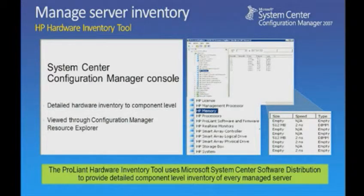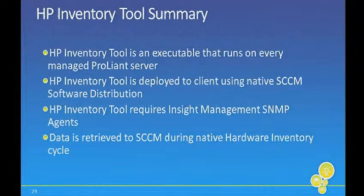The final piece for SCCM is around hardware inventory. One of the functions that Insight Manager does very well is discover and catalog hardware to the binary level, if you like. To provide that capability in a balanced approach for Insight Control for System Center, we also provide that through the SCCM console. When you install the SCCM plugin pack, there is an inventory tool as well as a client update that is deployed to the SCCM server.